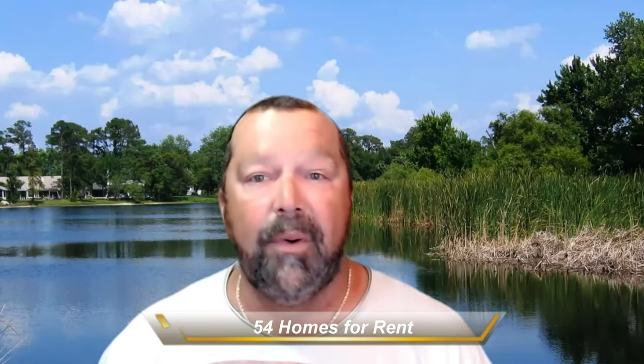There are currently 134 homes for sale and 54 homes available for rent in Casselberry, according to Realtor.com. With the thriving real estate market, there's no better time to explore your housing options.